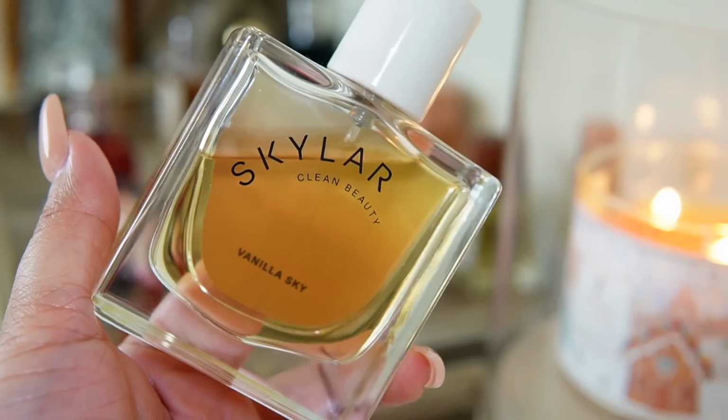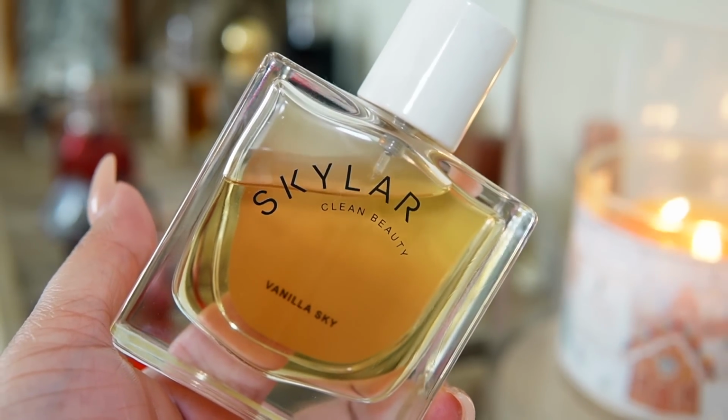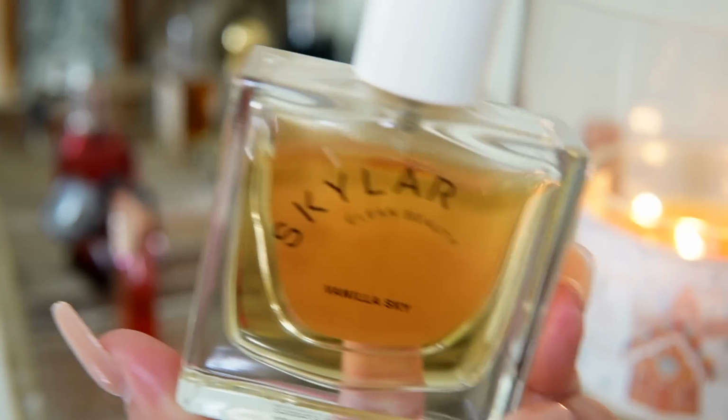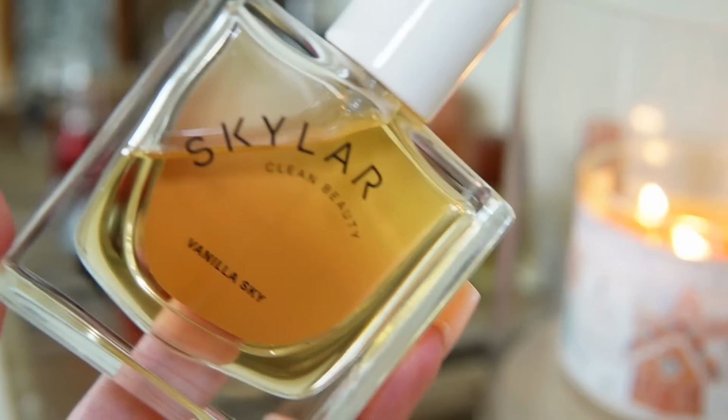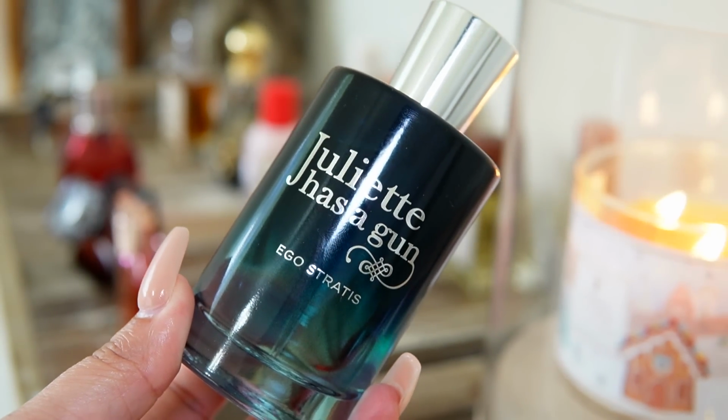Skylar Vanilla Sky. This is another beautiful, everyday, cozy fragrance. It's also vanilla. This one does have, I don't remember if it was a cappuccino note or a coffee note, but it smells really nice. A vanilla with a little hint of coffee. Juliette Has a Gun Eagle Stratus.